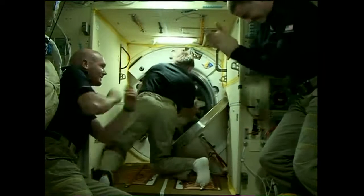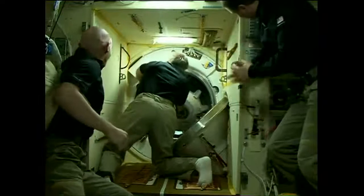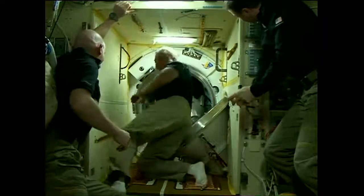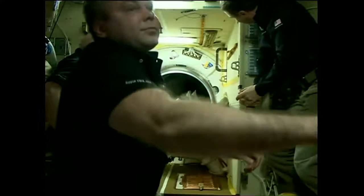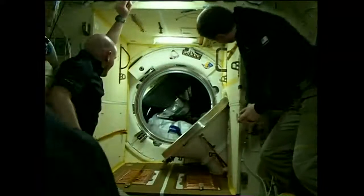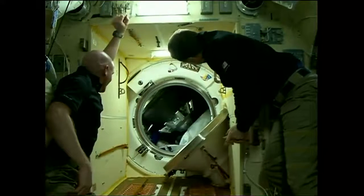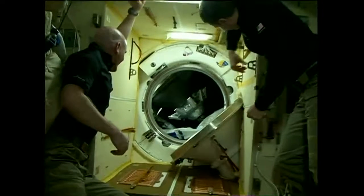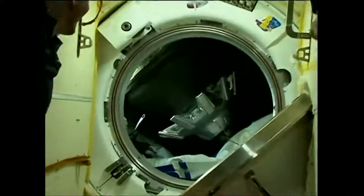Stand by one. Yes, we've got it. Excellent. Congratulations. Should have done it a long time ago. And as you can see, the hatch is now open on both sides of the vehicle. The Soyuz side now, as well as the space station side. We're now getting our first look at the Expedition 41 crew members since they arrived at the station.